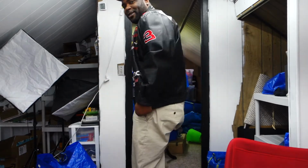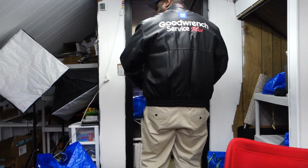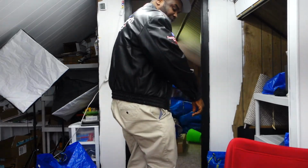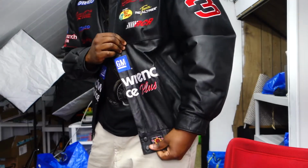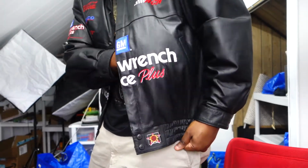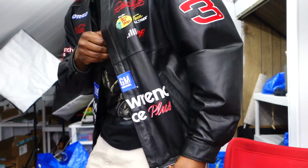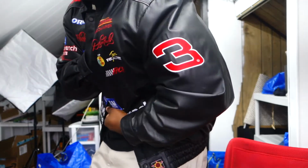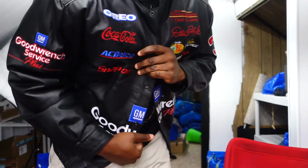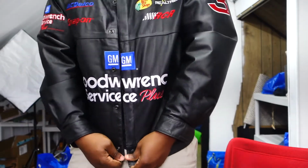It's just Dale Earnhardt Senior, a black leather jacket. Look at this. Look at the patches on this baby. Or how much I paid for it, $25,000. What are you talking about? Look at the patches on this. Look at this.